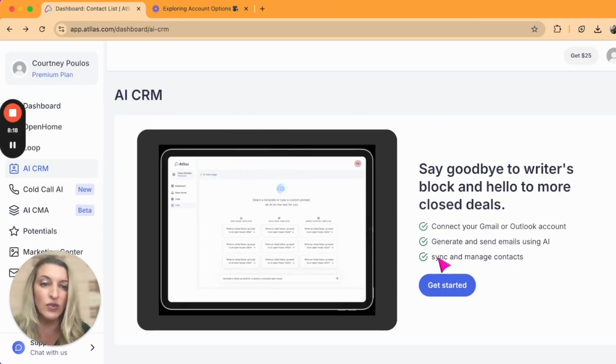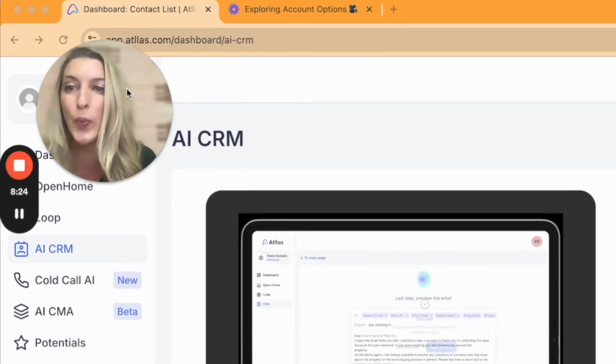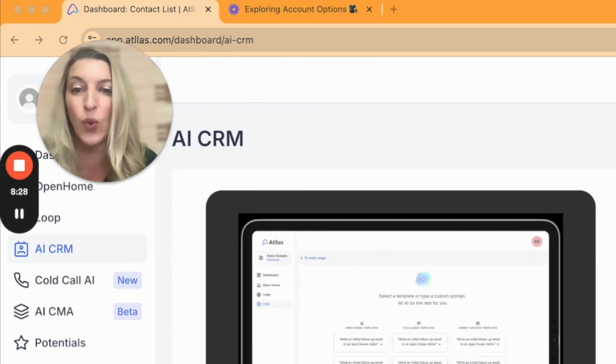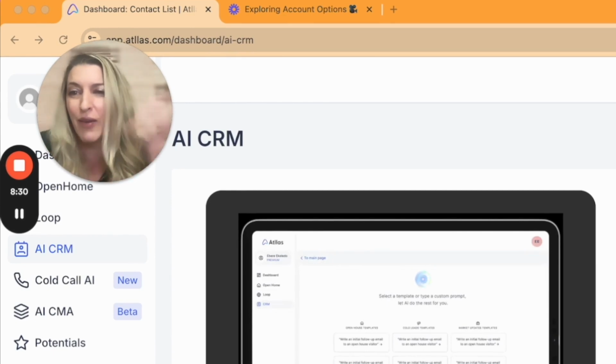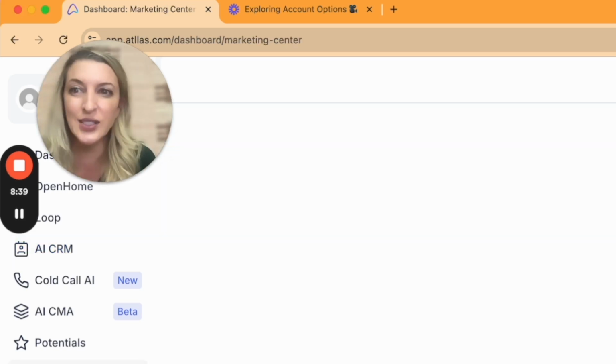So it's saying you can generate and send emails using AI and then sync and manage your contacts. But if you're a real estate agent, you know you're getting so many contacts every day that I wouldn't want all those people. Like half of them might be spam or vendors or who knows. I'm just not sure about it just syncing with my Gmail.